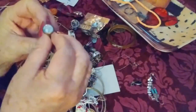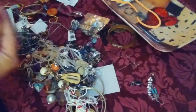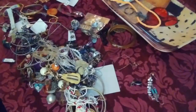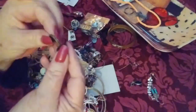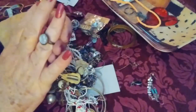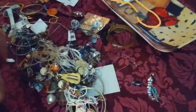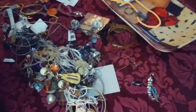Oh, here's a ring. And I'm not sure. It smells really bad. And my hands are already dirty. That's what that looks like. I'm probably not showing you stuff properly because the camera's at an angle. So I apologize.